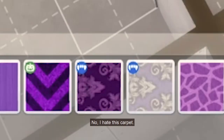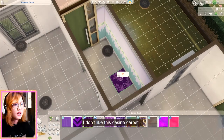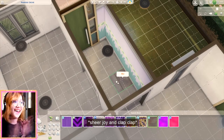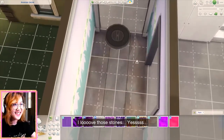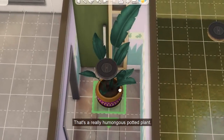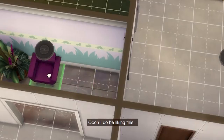No, I hate this carpet. What even is that? I don't like this casino carpet. Oh! I love those stones. Yes. All right, at least we got away with that. That's a really humongous pot plant. Oh, I do be liking this.